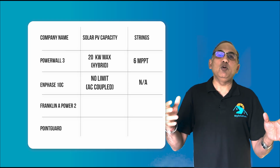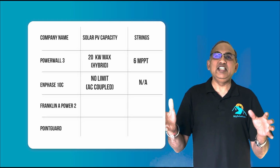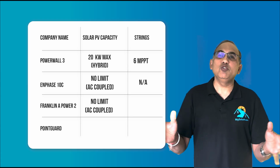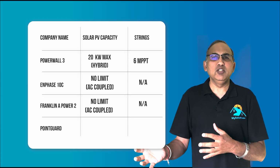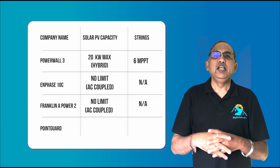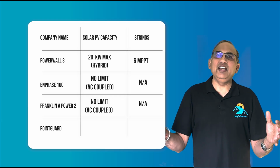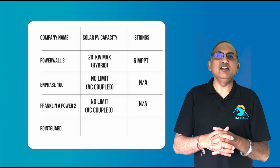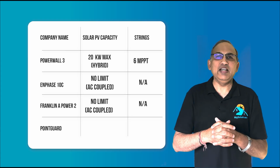The Franklin APower 2 on the other hand is AC coupled, just like the Enphase, and it has no solar input, so it's great to use as an add-on to an existing system or even with a new system. The PV inverter could be of any brand, and that'll be managed by the aGate controller that Franklin installs along with the battery.